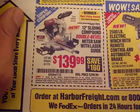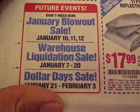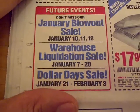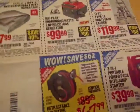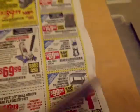So let's look at some future events going on. January blowout sale, liquidation, and then dollar days. And you know what I love about Harbor Freight is they always have some kind of sale going on. So anyways, let's go take a look through the catalog. And thank you for the 7 bonus catalogs, Harbor Freight. Appreciate it.